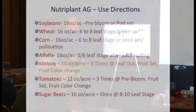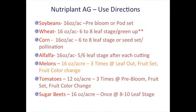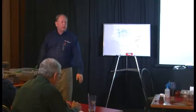How do we use AG? It's sprayed on. It can be sprayed on multiple applications. Soybeans, pod set will give you the best kick. Wheat, green up in the spring, has given us the best kick. Corn, 6 to 8 leaf stage, or better yet, seed set pollination, but you're talking about a tall plant to spray at that point. Alfalfa, we spray it on after every cutting when it canopies, 5 to 6 leaf stage. Melons, 3 times: leaf out, fruit set, fruit color change. Tomatoes, 3 times: pre-bloom, fruit set, color change. Most of those are a 16-ounce application. That runs about $10 an acre to put on.